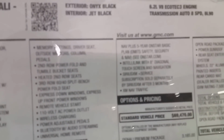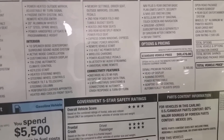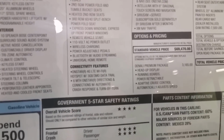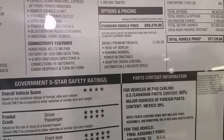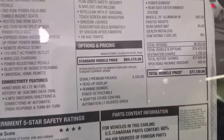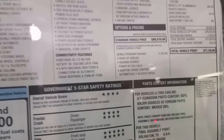This has got the all-new 8-speed automatic. It's the 8L90 transmission. It's got the connectivity features of the OnStar 4G LTE. It's got the wireless hotspot. You get 6 months of OnStar directions and connections, 5 years OnStar basic. Denali premium package with a heads-up display, adaptive cruise control. It's got the open road package with power sunroof, rear entertainment. Total list price of $77,120.